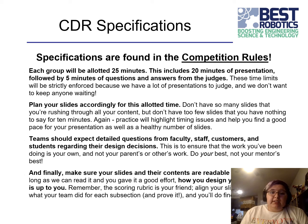Teams should be expecting detailed questions about your design and about your decisions. And it's just important that you do your best, and it's not your parents or your mentors or anybody else doing it. It is you as a student.